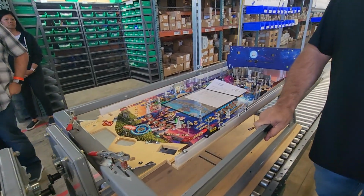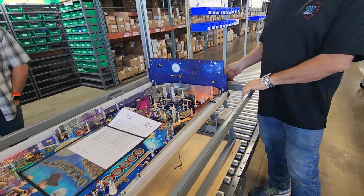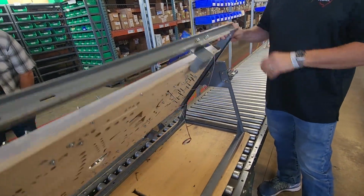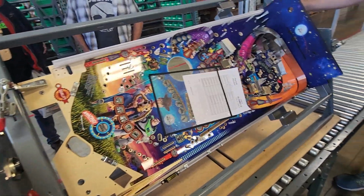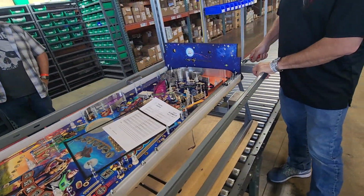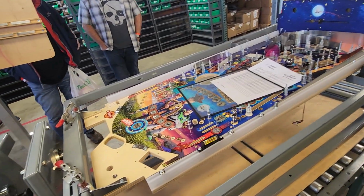Did everybody still hear me? All right, cool. So this is our rotisserie that we use to hold the playfields while we're building them. It allows easy access to the bottom side, but can still be secured so it's strong enough you can still use the tools to install the parts.